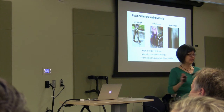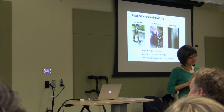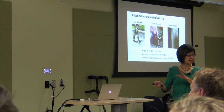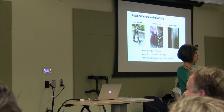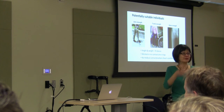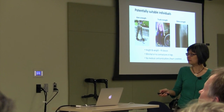So let me tell you a little bit about the screening part. This is quite critical, in the sense that not everybody can use the device. The main things we check for are, you have to have arm strength, enough to use crutches. And you have to have enough trunk strength that you can do a transfer independently. That's one of the gauges we use. The bones have to be reasonable. And I'm sure you know that with spinal injury, your bones weaken quite a lot. And so we have a cutoff that we allow. We do allow osteoporosis, but not hugely so. For those of you who know, we use a T-score of -3. You can't have had fractures.